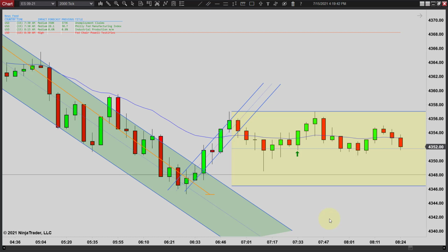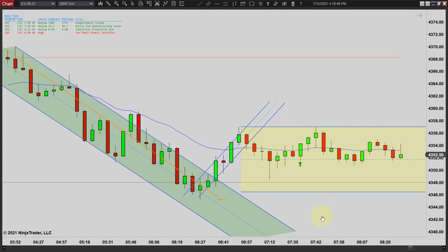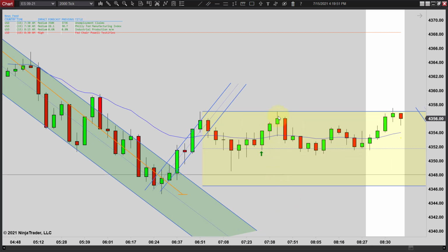So stick to the basics, and over time, once you get the very basics down, some of the more advanced stuff will start to make more sense to you. So if you don't understand engulfing bars, just don't trade them. And that's the best advice I could give you.